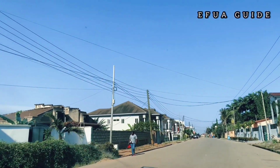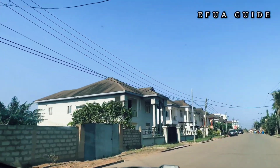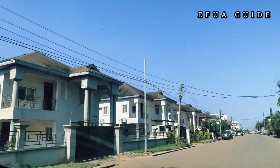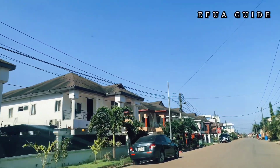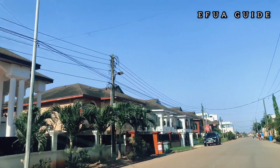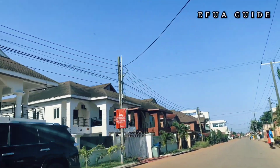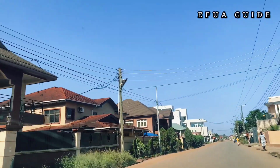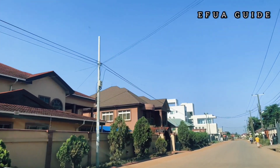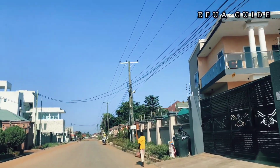Residential real estate is the main driving force at East Legon Hills. Beautiful and exquisite mansions, apartments, gated communities and estates are very common and prime at East Legon Hills. The area has gained a reputation of being family-friendly, so there's a larger structure of single-family residences, which gives you a very quiet and serene vibe.